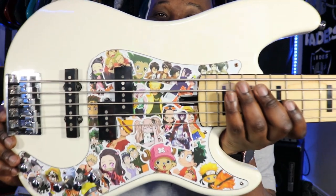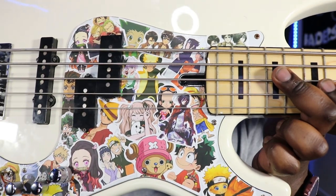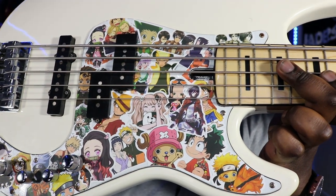I think those are the four that I kind of stuck with. So, One Piece, Naruto, Attack on Titan, Danganronpa. And My Hero Academia, that was the last one, I think. I may have some other ones in here, but I gotta look because they're cohesively put in there. So yeah, this is what it looks like. And I think it came out pretty cool.